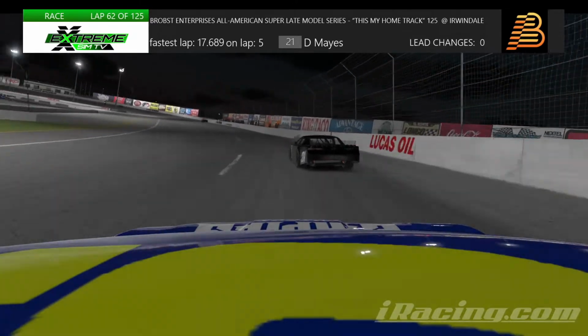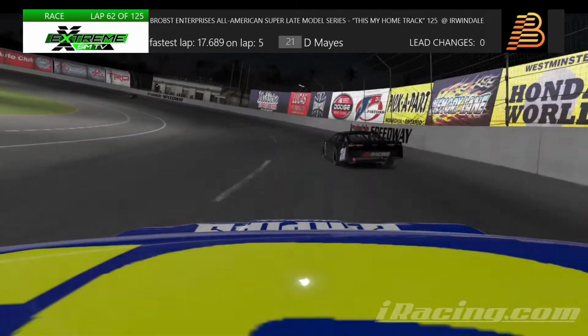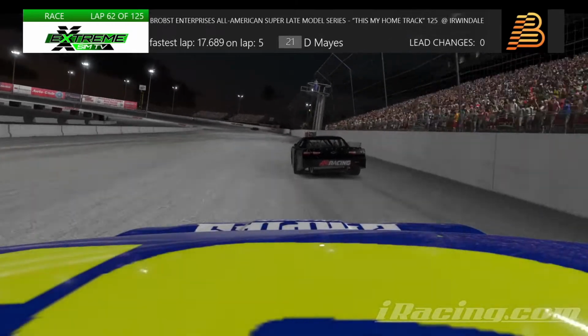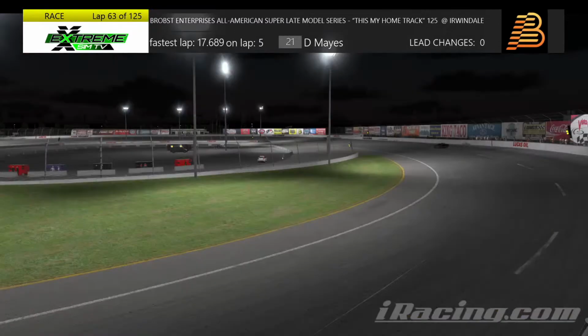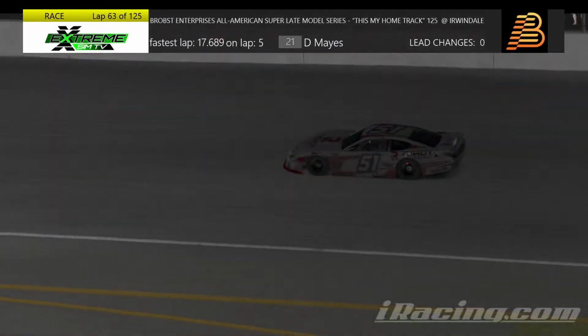You're almost going to have to force that left front fender to the outside of one of your competitors. It's a really risky move. It could easily lead to contact. And with no room up there to gather it up, caution on the racetrack, we've got a problem. Caution out here at lap 63. Try to find out what happened here.